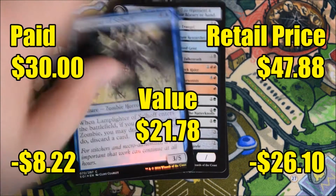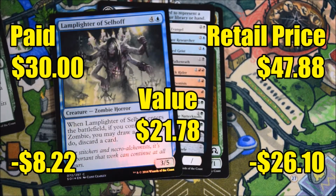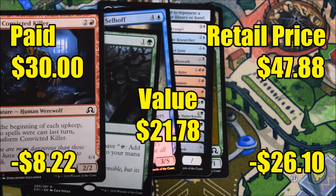All right, let's see how we did. Well, I paid $30 for these 12 packs. Retail price would have been $47.88, however. Now, if you look at the rares and the foils that I pulled, value-wise, it comes to $21.78. However, keep in mind, really anything under $3, you want to be able to turn around for any value.